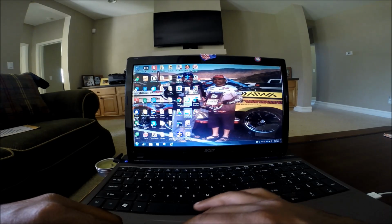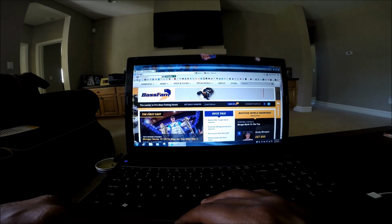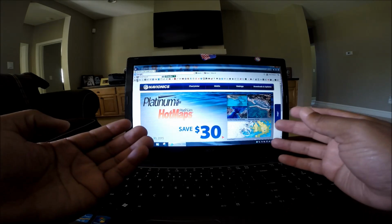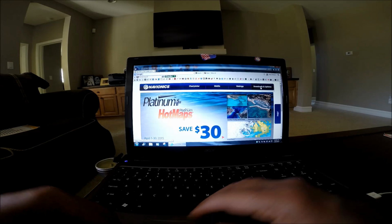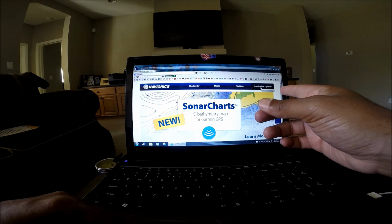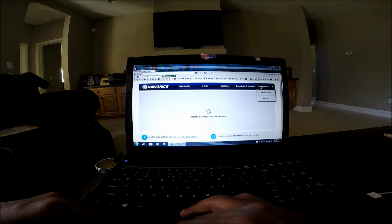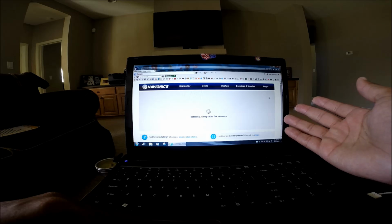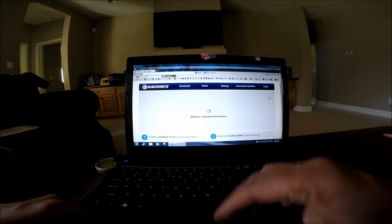If not, then you just open up whatever browser. Now I've already loaded the chart plotter onto my laptop. If you didn't load the chart reader onto your laptop or your desktop, it would prompt you, but you go to the right corner, downloads and updates. It automatically recognized me, but if it didn't, you'd basically just be able to log in and create a username and account just as you would with any email service, and I'll show you real quick.